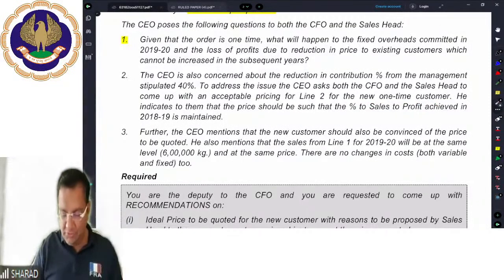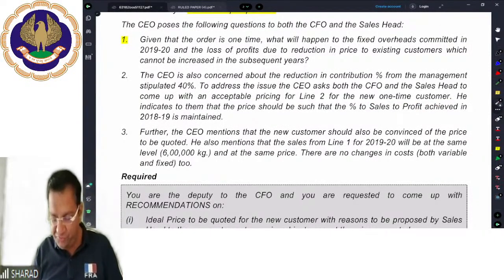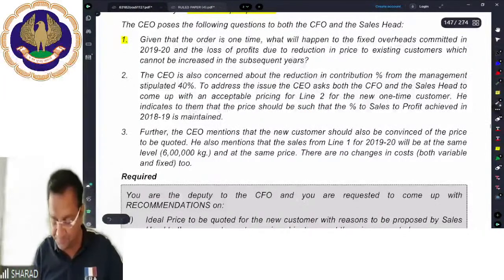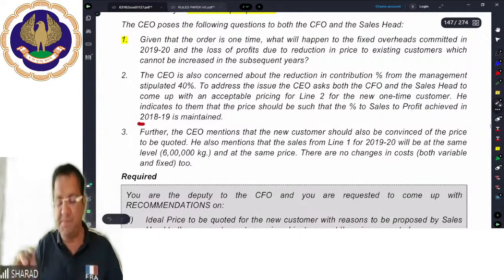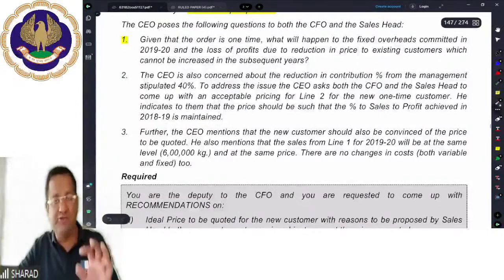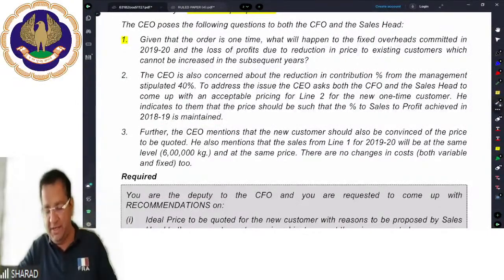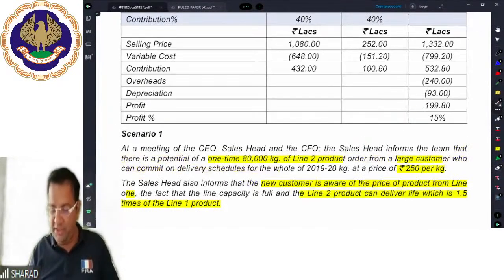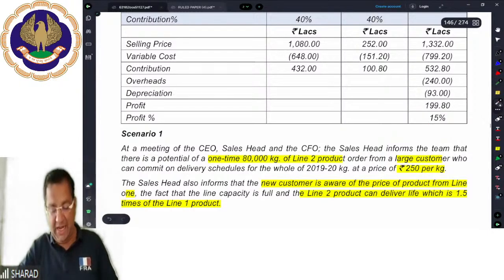He indicated to them that the price should be such that, please read out very carefully, beta, the percentage of sale to profit achieved in 18-19 is maintained. In other words, the NP ratio is to be maintained. Percentage sales to profit means profit divided by sale is 15%. This 15% is to be maintained anyhow.